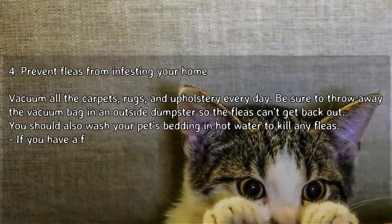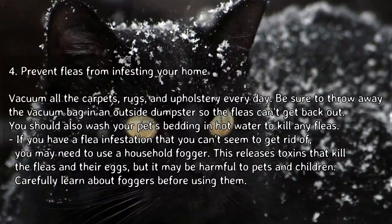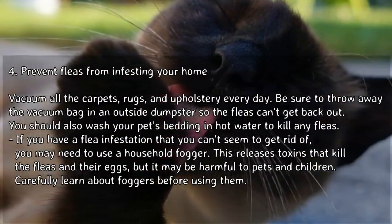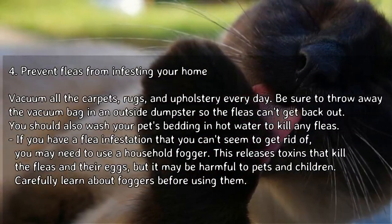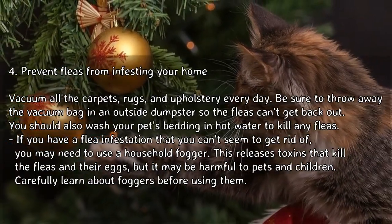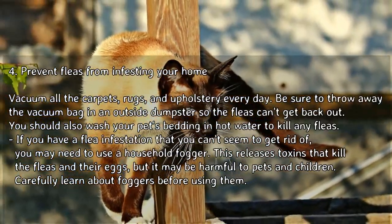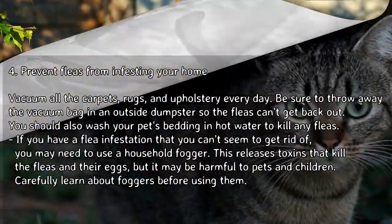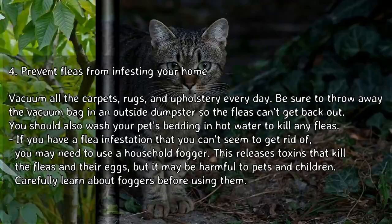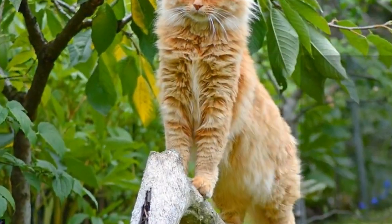4. Prevent fleas from infesting your home. Vacuum all the carpets, rugs, and upholstery every day. Be sure to throw away the vacuum bag in an outside dumpster so the fleas can't get back out. You should also wash your pet's bedding in hot water to kill any fleas. If you have a flea infestation that you can't seem to get rid of, you may need to use a household fogger. This releases toxins that kill the fleas and their eggs, but it may be harmful to pets and children. Carefully learn about foggers before using them.